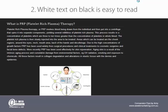Belief number 2 is that white text on black is easy to read. This is actually a very debatable claim, because what I find is white text on black is easy to read if your customer is the type of person who would be reading your website in the dark, maybe in bed. In that case it is very easy, because it's much more comfortable on the eyes. But for your business website, most people aren't reading in the dark. They're at a computer or in the office, typing away.